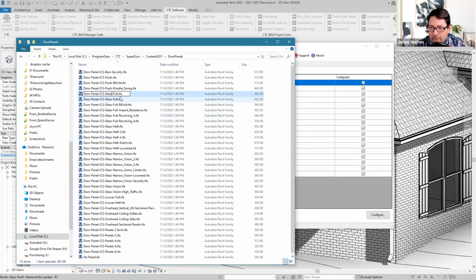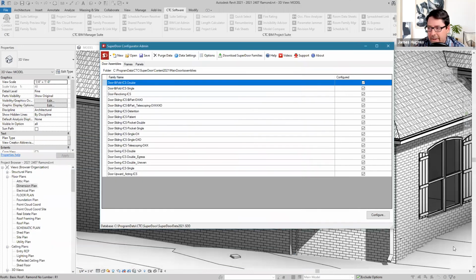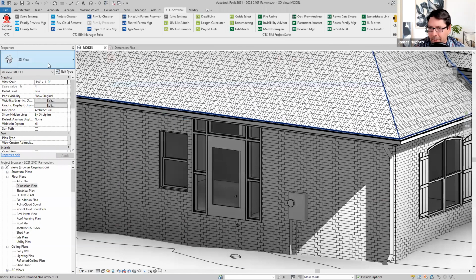And what I'm going to do is add in ATG's, who I work for. So I'll add in a little prefix here to basically let it know that we created a new company custom version of this ATG glass full panel. If I double click this as an RFA file, oh, hang on, I'm in the middle of a tool here.